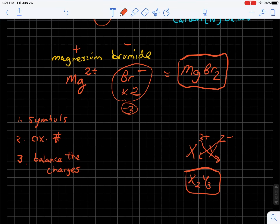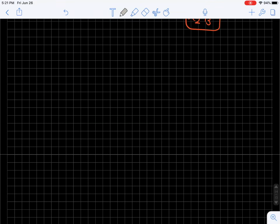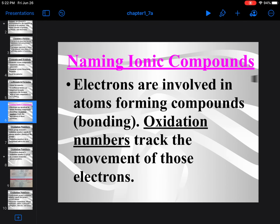There you go, and that puts together our formula. Now, I said that the positive thing is always on the left and the negative thing is always on the right. There is sometimes an exception when you're dealing with orgo. We said the most important element is carbon. So carbon will always be the first element in any organic compound, regardless of the charge. So that's our exception.